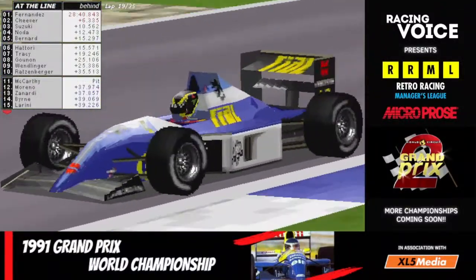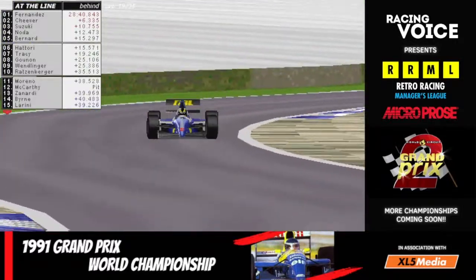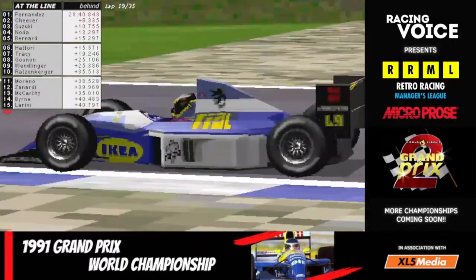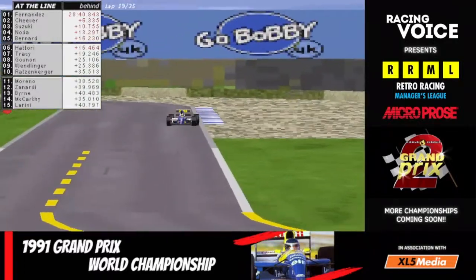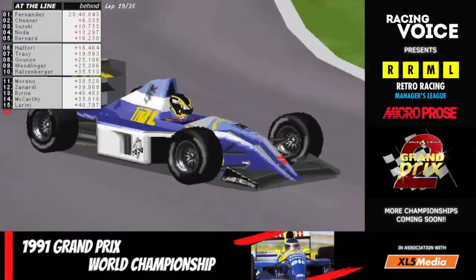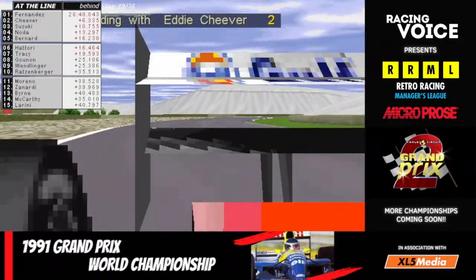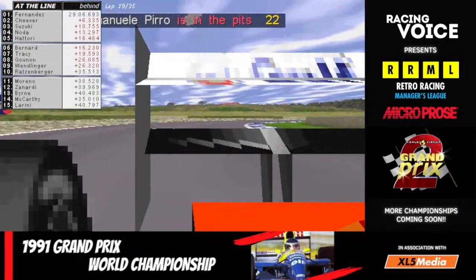Well, apparently it's an electrical issue for Perry McCarthy, so that's game over in the fight for progression for the AGS team. They've got to rest all their hopes now on Hideki Noda. And of course, Hideki Noda is currently under fire for that incident for nudging Suzuki out of the way. Suzuki did get through, so we've got to wait and see what happens.